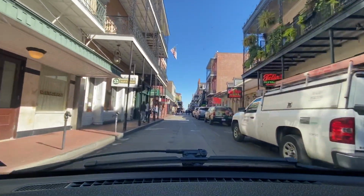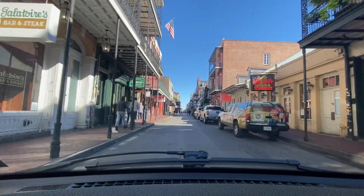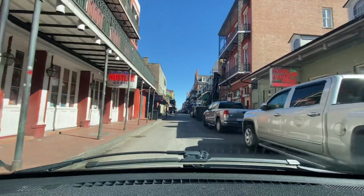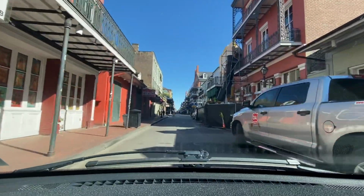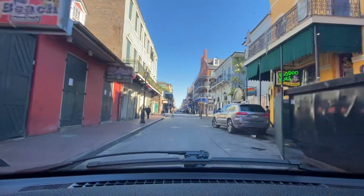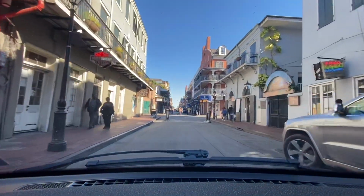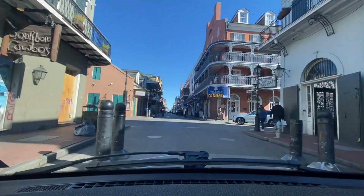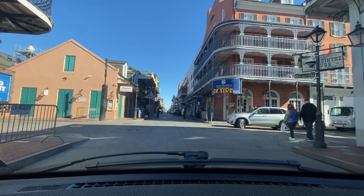Felix's Restaurant Oysters on our right. Big Easy Daiquiris Pizza by the Slice on the right. The Bourbon Street Drinkery on our left. Larry Flint's Hustler Club on our left. The beach. Bourbon Cowboy on our left.